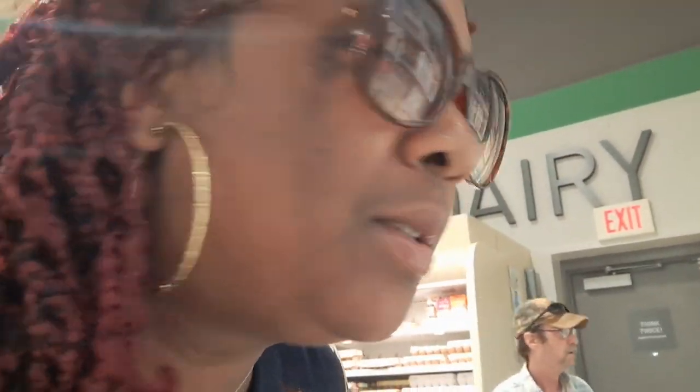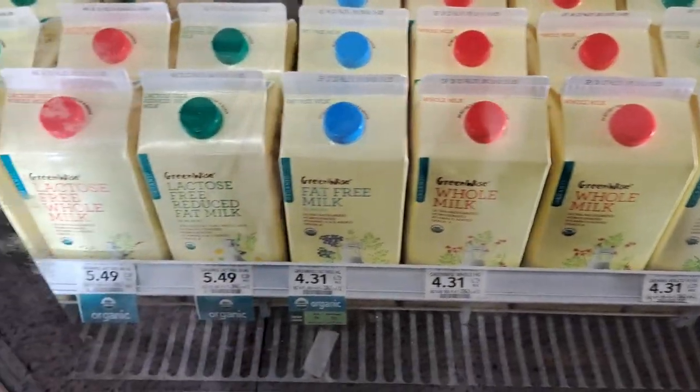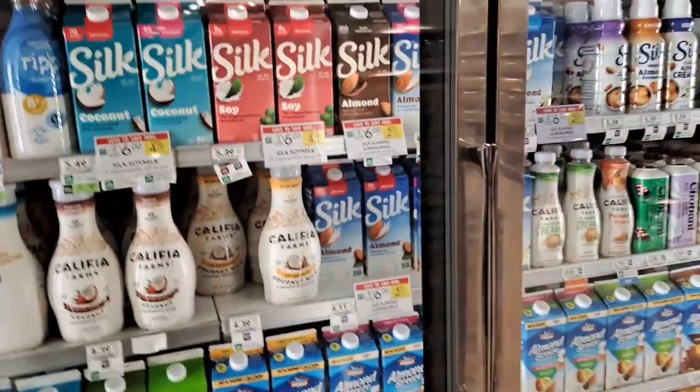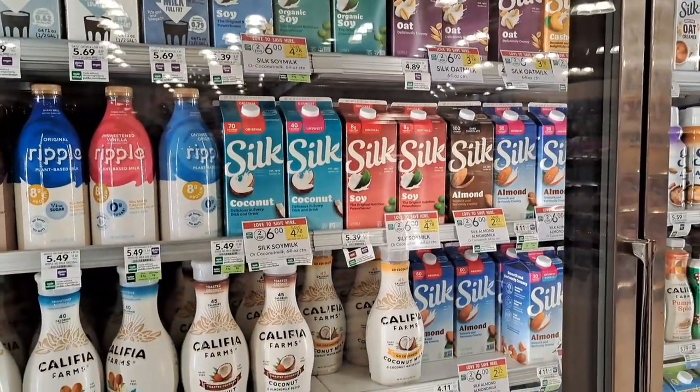What I found is using the almond milk, the lactose milk, let's see, even in the carton, $4.31 for the Green Wise whole milk lactose, $5.49. It's a little bit cheaper for me to get almond milk. I don't buy the lactose milk. I know the lactose milk is supposed to be better on your stomach, especially if you have gassy problems and stuff. TMI, but I found that the almond milk does not bother my stomach as far as the gas goes. So I buy the almond milk.